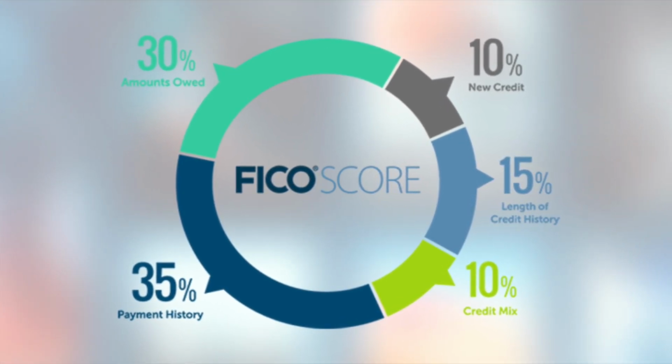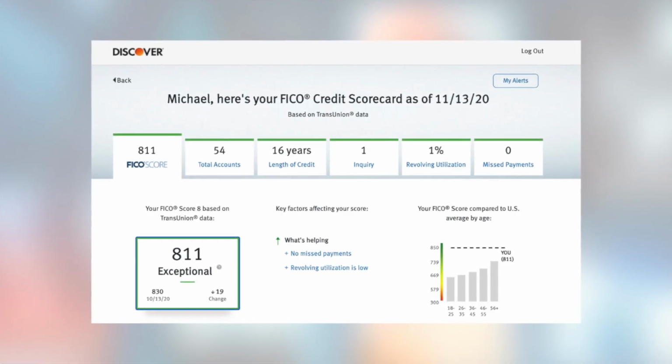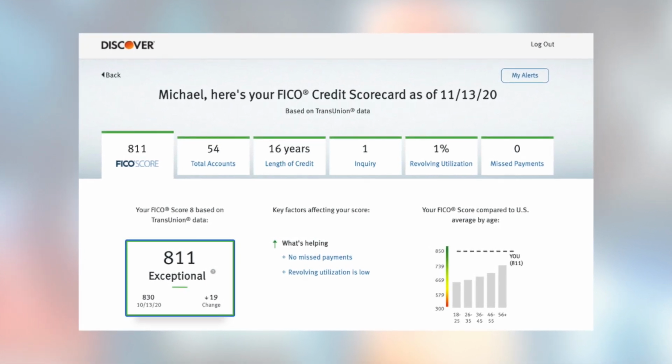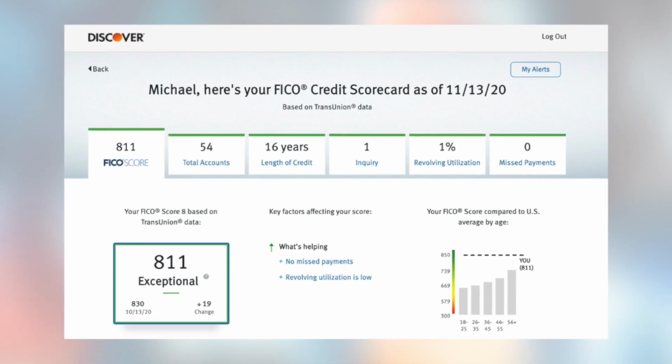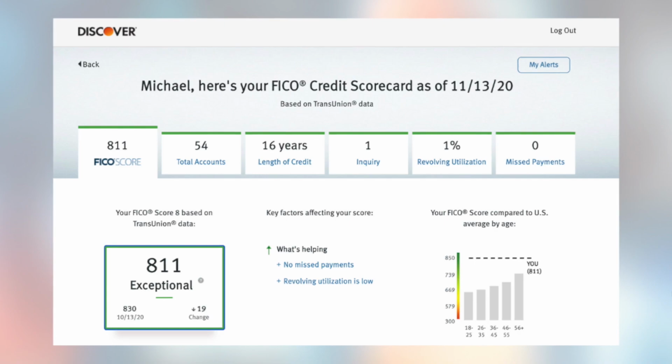This method really works. And here's more proof, a snapshot of my personal credit score. It is over 800 and it has been there for years. And the main things that have helped me do that are just paying my bills on time and keeping a low credit utilization by paying off the balances in full.